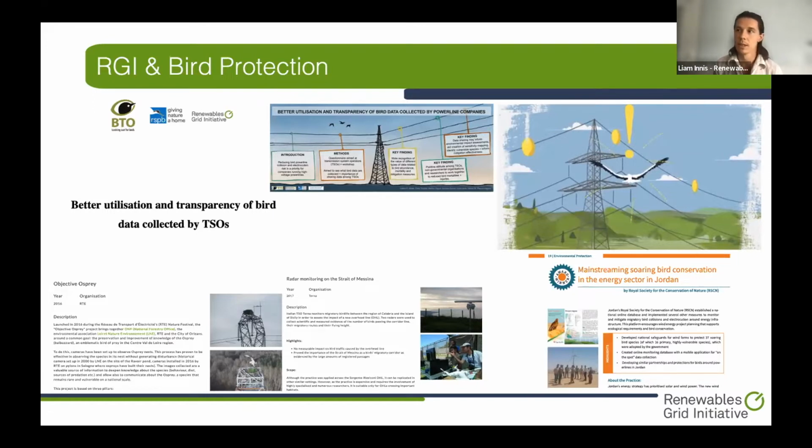This was the case in 2020 when the Royal Society for the Conservation of Nature in Jordan won with their work on mainstreaming soaring bird conservation in the energy sector. They focused at the start on wind turbines, but this has since started to look at power lines as well.